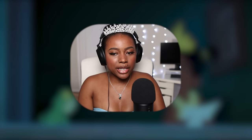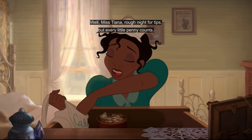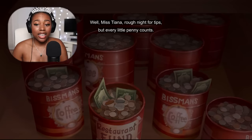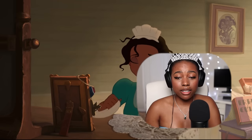Ew, look at that thing! Why are you staring at me? I did not sign up for a staring competition with a frog. "Well, Miss Tiana, rough night for tips, but every little penny counts." Exactly, and you have a lot of tips up in there. Our girl knows how to save her coins. I should take a tip or two from her.